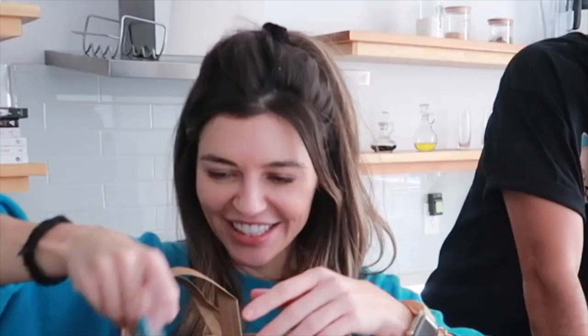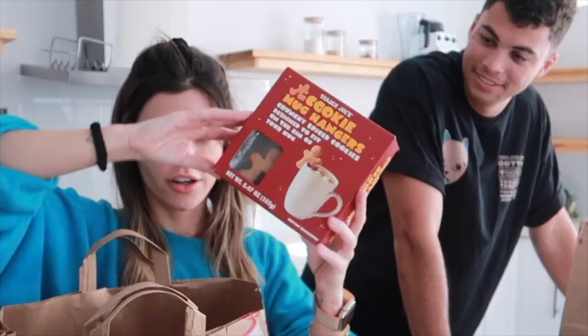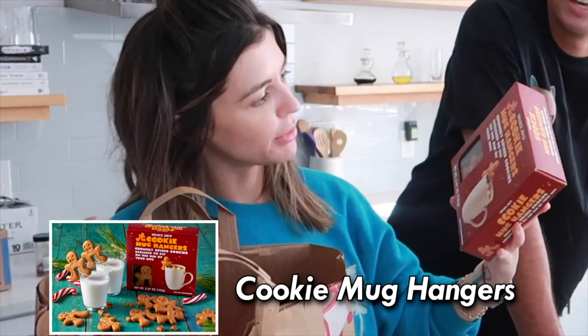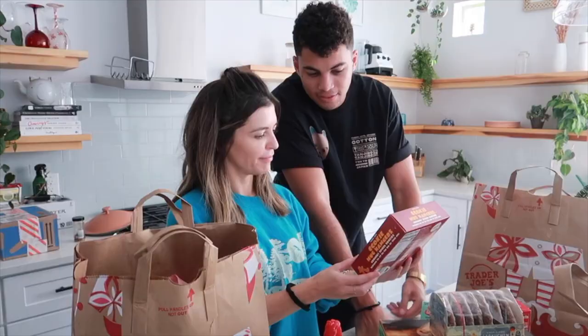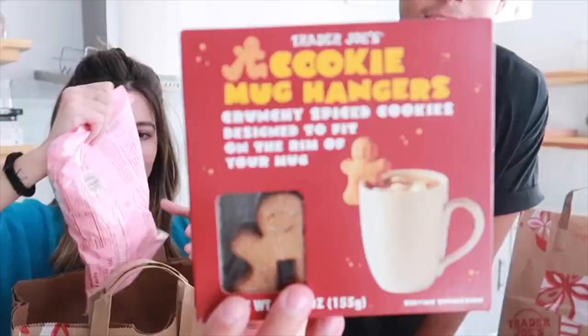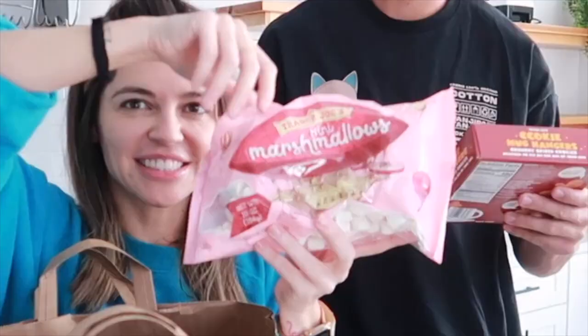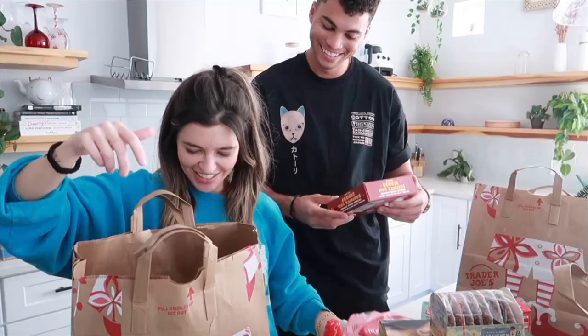We've been eating today. Also for our hot cocoa night, we have these gingerbread cookie mug hangers, crunchy spice cookies designed to fit on the rim. Yeah, but look, there's a little spot somebody can just hang out. It's right on the edge right there. It's cute. And we got marshmallows to hang out with them too. Everyone's happy. Oh, these we usually get all the time anyway.